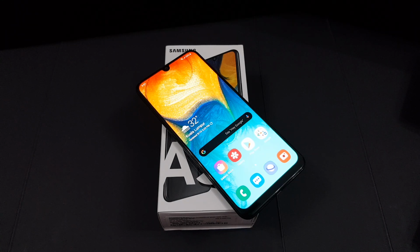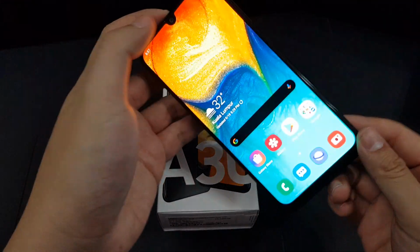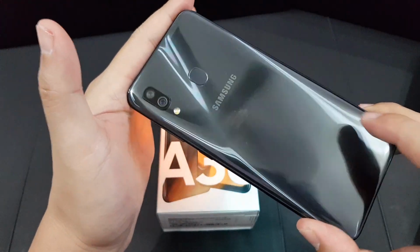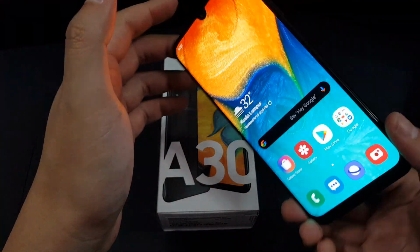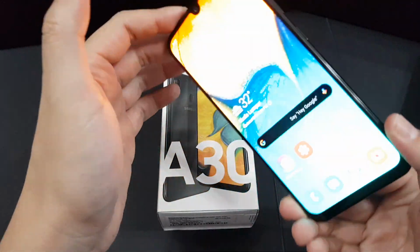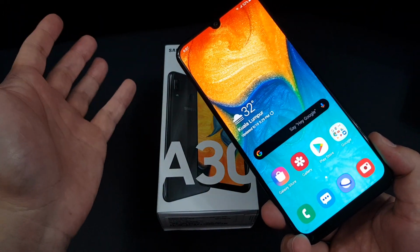So for the last 2 weeks I actually got myself a Samsung entry-level mid-ranger, which is the Samsung Galaxy A30. I've been using this mid-ranger for the past 2 weeks, and I have some pros and cons that I would like to share with you guys. So without further ado, let's get started.